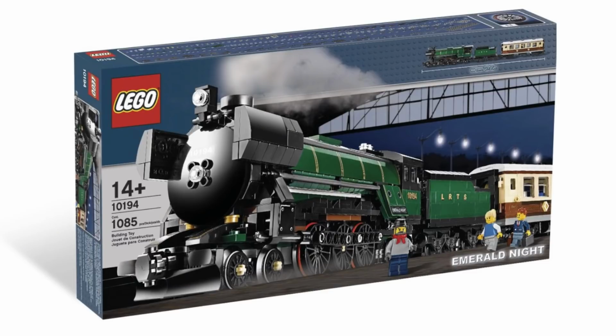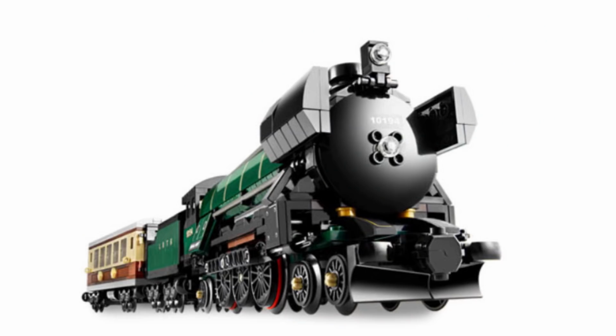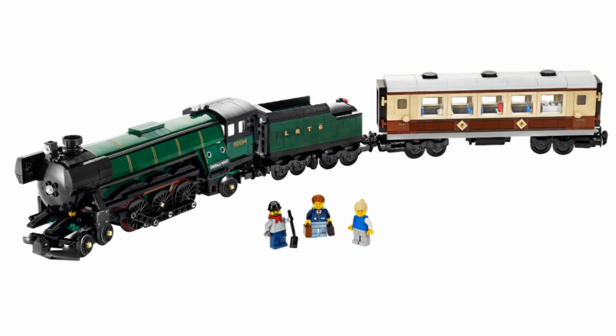A good example of this is back in 2009 when LEGO released the Emerald Knight, a fantastic looking steam engine. Now this LEGO set did not come with any train track. It did not come with any means of propulsion. It was just the engine, a tender, and a passenger cart. And it retailed for $100. And I think we all wish we can go back in time and buy a few of those things, right?